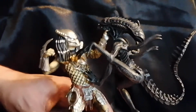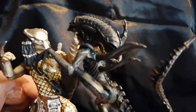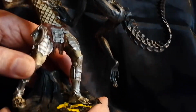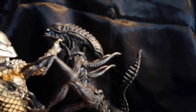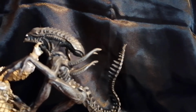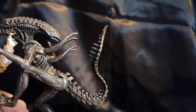We're going to go and have a closer look at that now. And here's a close up of the Alien and Predator. The detail is gorgeous. And the same with the xenomorph. It's lovely. It's great detail.